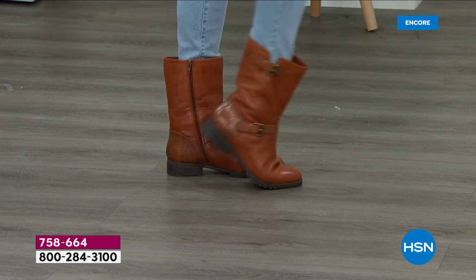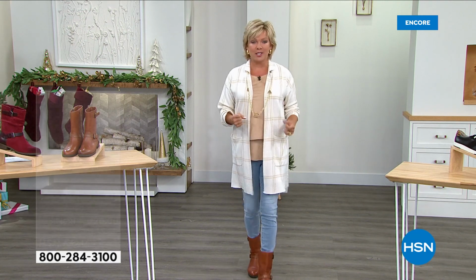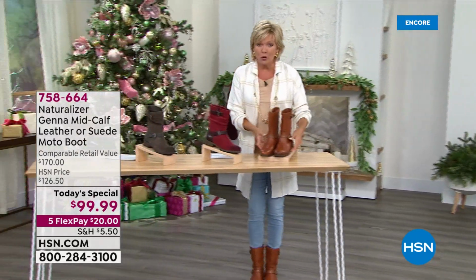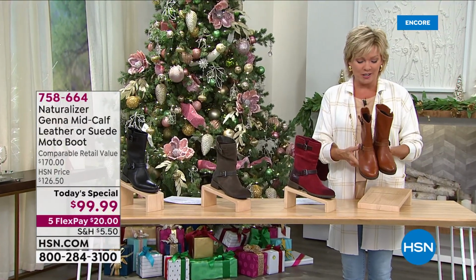Look at that flexibility. It's just like, you could run down the street in these. They're so cushy and comfortable and flexible. I know over 800 are gone. The vast majority of those are in this beautiful new color, this spiced cider.